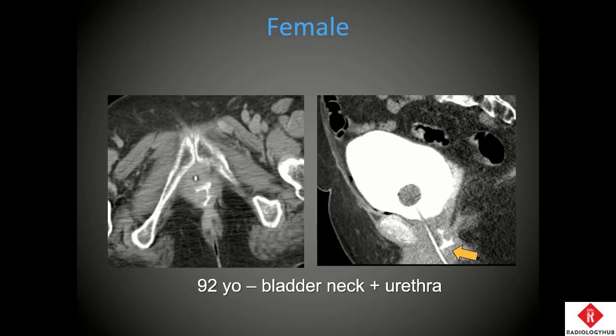Urethral trauma to the female urethra is much less common given the short length of the female urethra. However, it does happen, and this is an example of a 92-year-old female who had an injury to both her bladder neck and the urethra. You can see here there is contrast extravasation outside the urethra. You can see it here posteriorly. So this would be a female urethral injury.